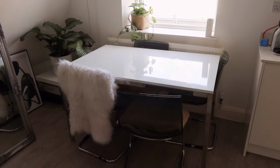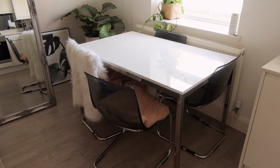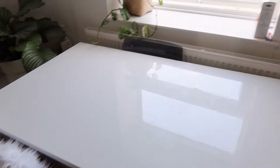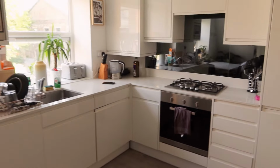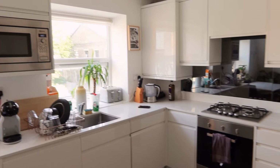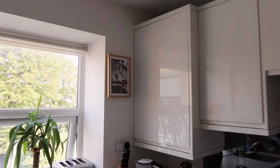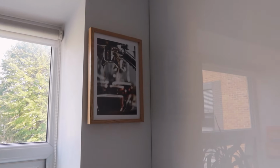And then this table is pretty bog standard. Again, it's silver, which is a shame, but I think it's just a standard Ikea table. I think everything in this apartment is Ikea. So yeah. Then over here, the kitchen, nothing exciting to really show you. We've got one plant over here, which is from Ikea, and then everything else pretty much just came with the flat. Got one print as well up here, which is just a coffee print, either from Desenio or Poster Store. I'll link that down below.